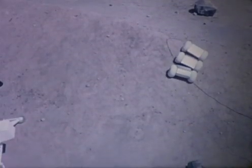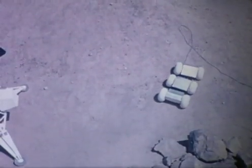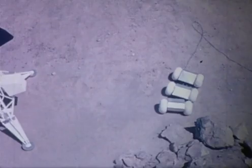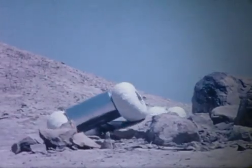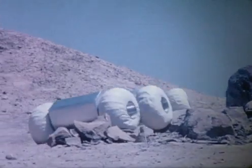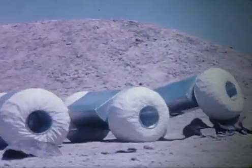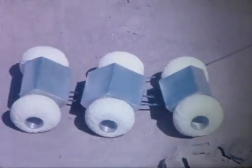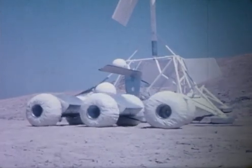This series of tests indicate that the vehicle concept is compatible with Surveyor stowage and CG requirements, uses a feasible deployment mechanism, and also demonstrates a high degree of mobility over various types of terrain. In addition to these tests, more detailed studies are being pursued, leading to a Surveyor lunar roving vehicle design.